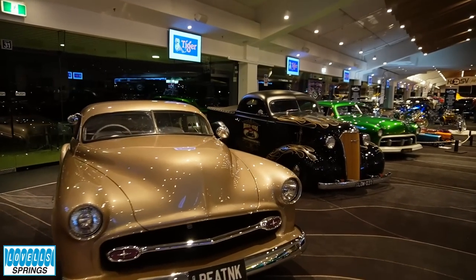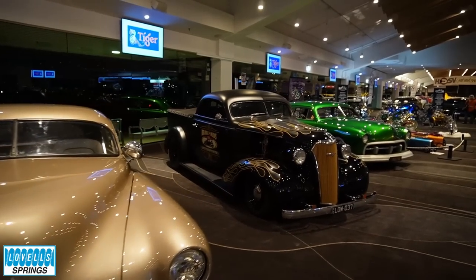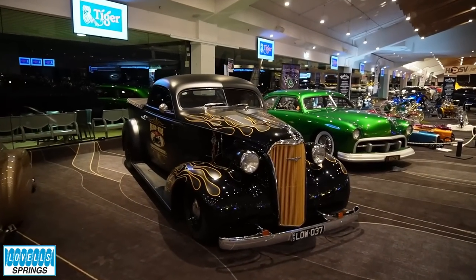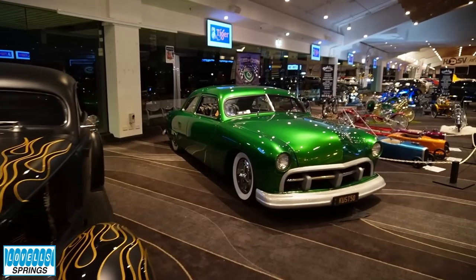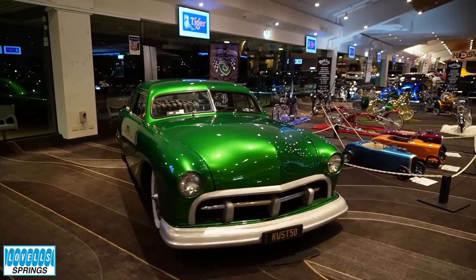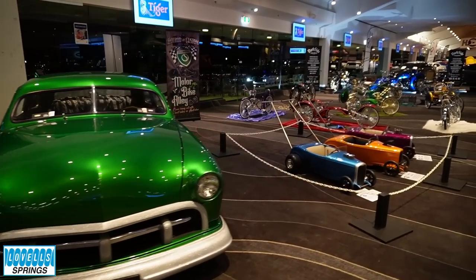Now this black pickup, ute, whatever you want to call it, I first seen it up at Cooly last year, and man, it's a stunner with the gloss and satin black and the gold. And then talking about green, how about that?